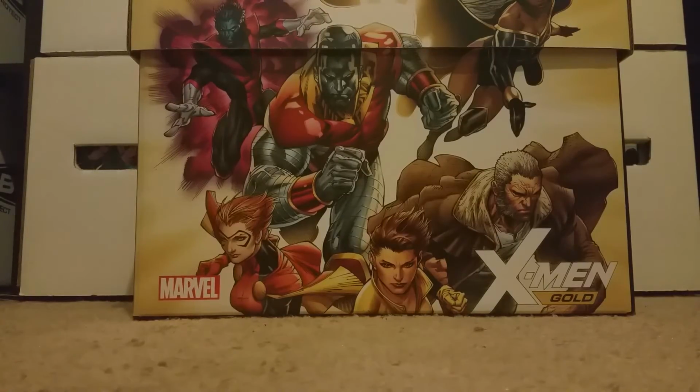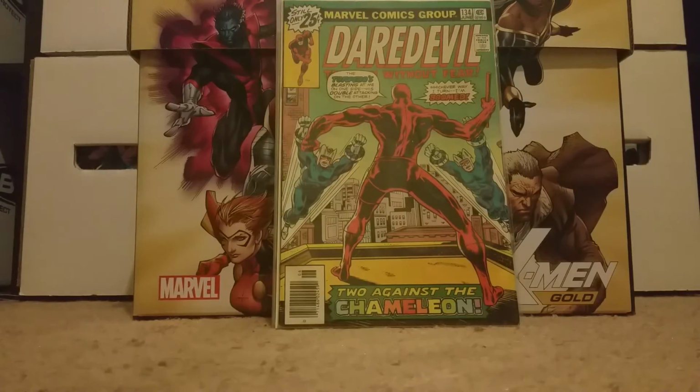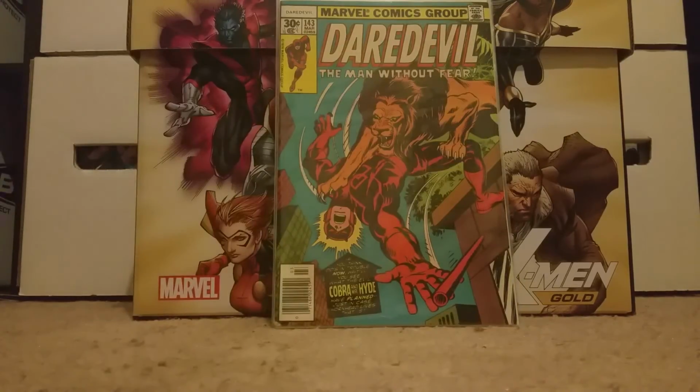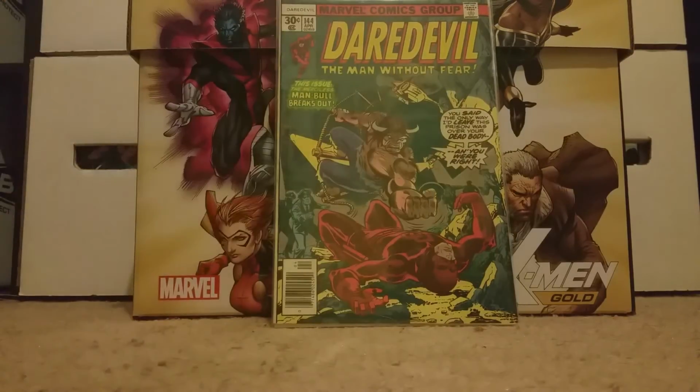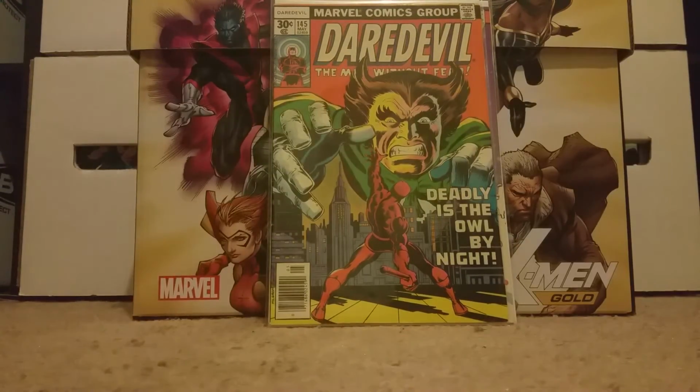Got some Daredevil books. Daredevil 134. The torpedo is blasting at Daredevil on both sides. Daredevil 143. Daredevil 144. Is that the Man Bull? It's a cool name. Daredevil 145. Love this cover. Got the Owl on here.